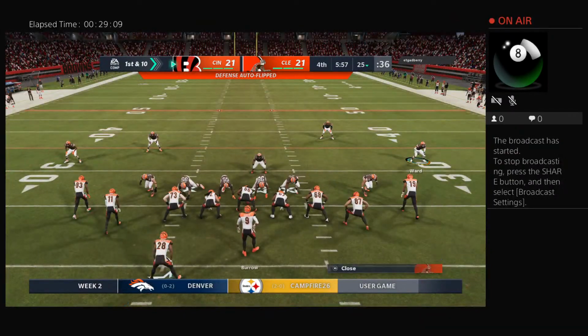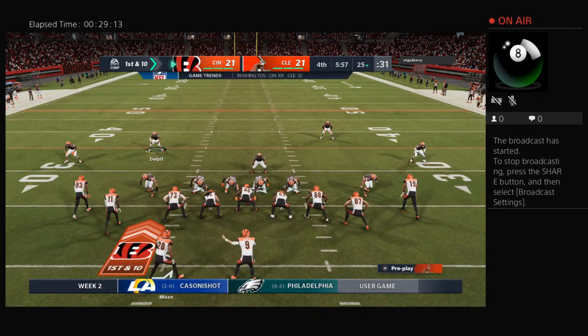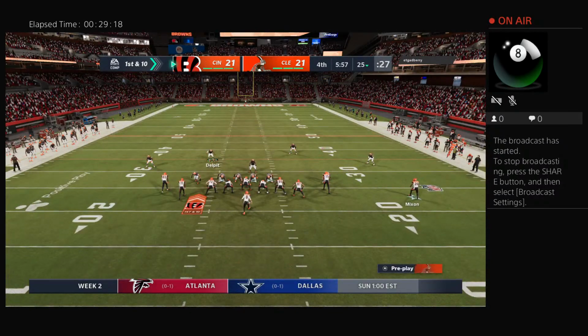The Bengals drive about to get going. Well, they just gave up the score to tie it. That's the bad news. The good news, plenty of time in this 4th quarter to try to grab that lead back.